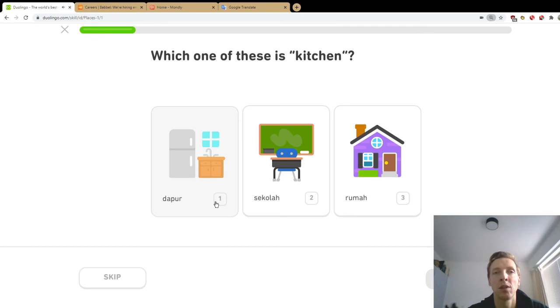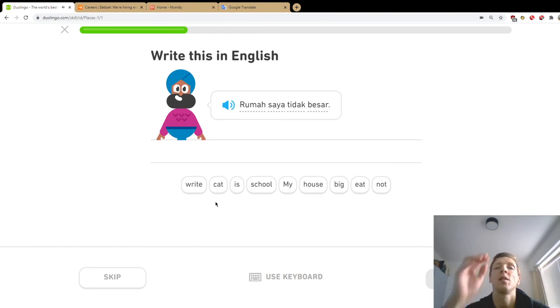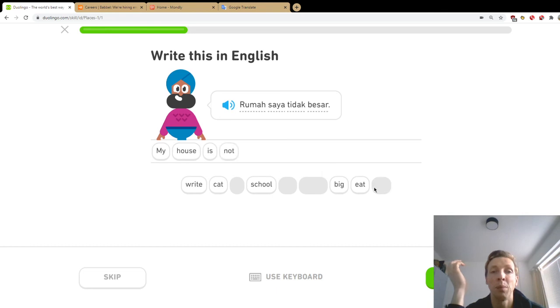To zoom out to show the question. Dapur. Rumah saya tidak besar. So it's always helpful to not look at the word bank, even though it goes automatically. So the house is not... Saya is I think, so it's my here. My house is not big, I suppose. Besar.